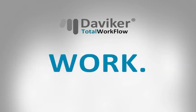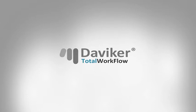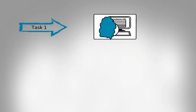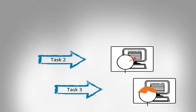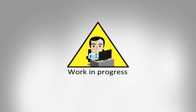We make work flow throughout your business. Total Workflow makes sure the right tasks are getting to the right people and in the right way. Total Workflow prioritizes the tasks through the business based on what is valuable and important to the whole business. Each and every time. With Total Workflow, you can see all work in progress showing what your business is doing right now.